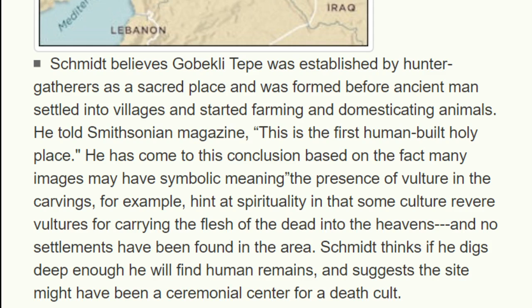Oh, I can read that better now. The words are bigger. So Schmidt believes that Göbekli Tepe was established by hunter-gatherers as a sacred place, and was formed before ancient man settled into villages and started farming and domesticating animals. This is the first human-built holy place. He came to the conclusion, based on the fact many images may have symbolic meaning, that the presence of vultures in the carvings, for example, hints at spirituality in that culture.